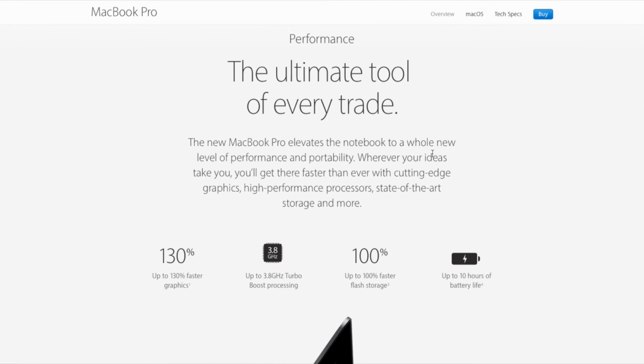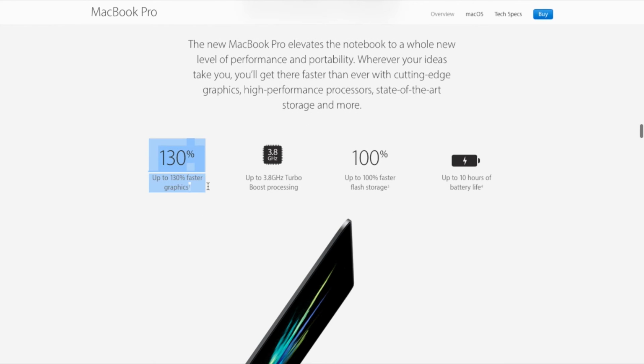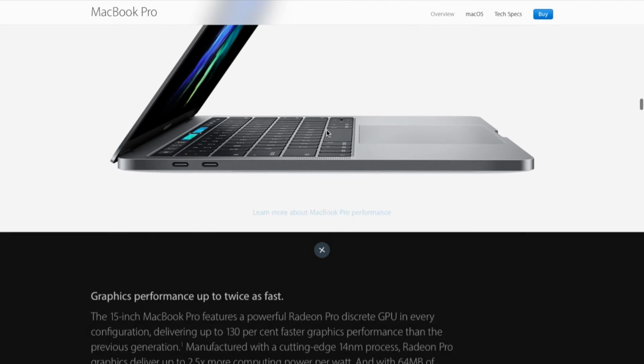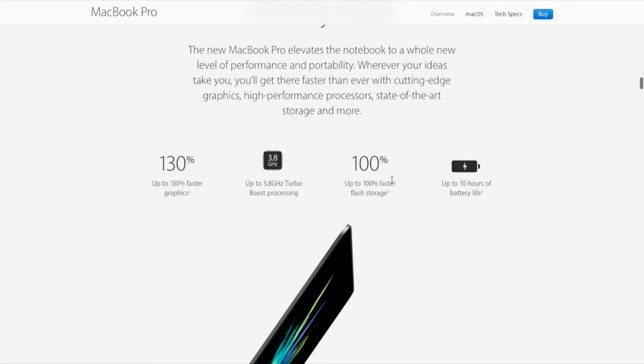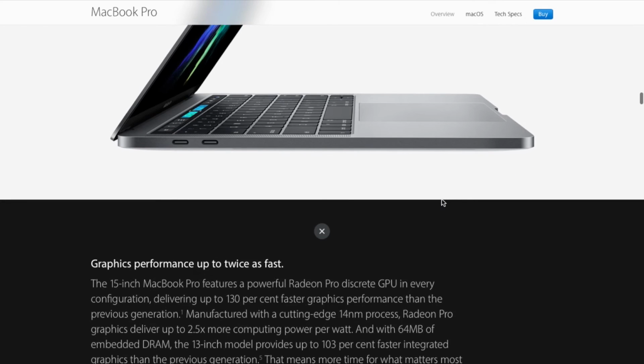So next it goes on to talk about performance. So this MacBook Pro obviously has improved performance, better graphics, that sort of thing. So we get up to 130% faster graphics, up to 3.8 gigahertz of performance when you turbo boost it, up to 100% faster flash storage, so really fast flash storage, and up to 10 hours of battery life. So brilliant battery life. I think that's up slightly from the previous models. You get great battery life with great performance.